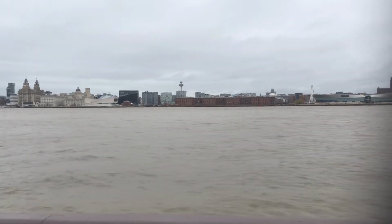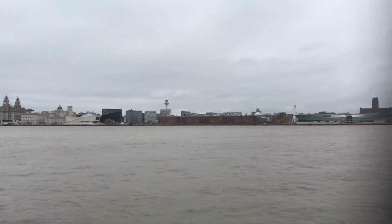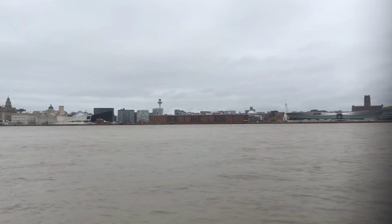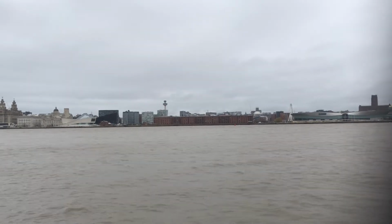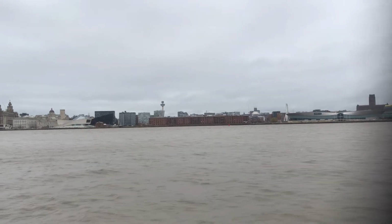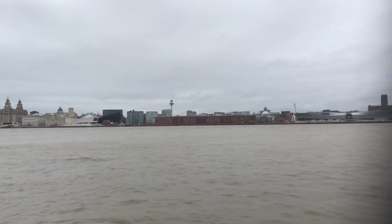Please note that smoking, including the use of e-cigarettes, is not permitted on any part of the vessel. And for your own safety, we also ask you not to stand on the seats or sit on the ship's rails. We ask cyclists to alight after all foot passengers have left the vessel. And could all school parties please make themselves known to a member of the deck crew.